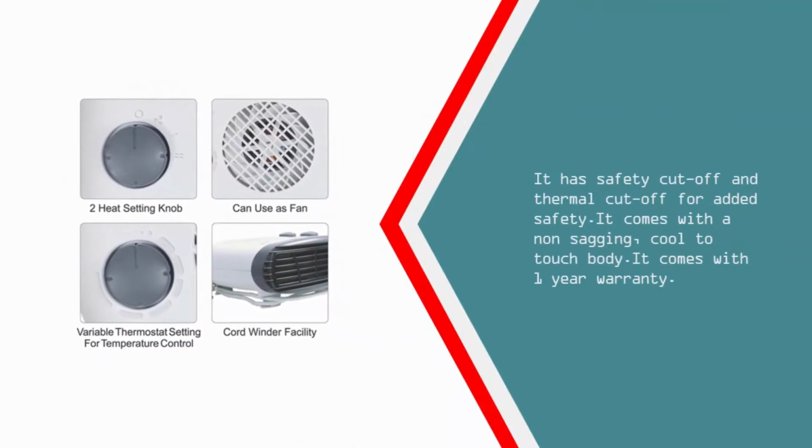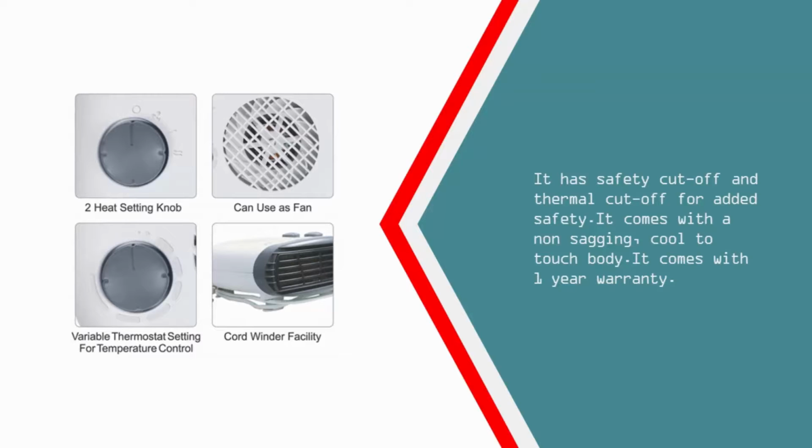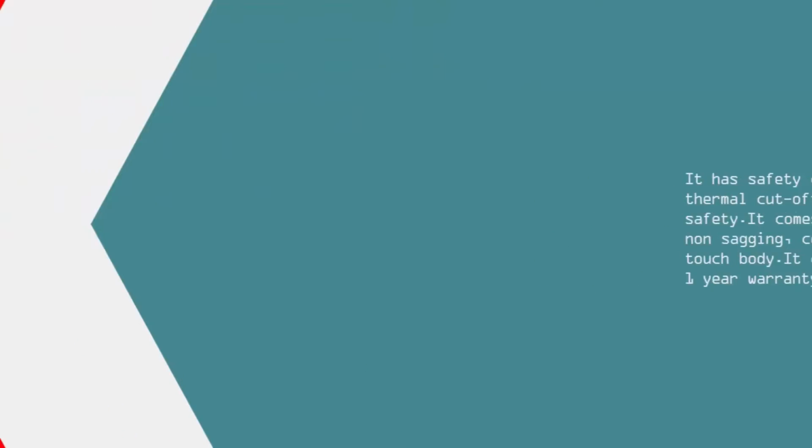It has safety cutoff and thermal cutoff for added safety. It comes with a non-sagging, cool-to-touch body. It comes with 1-year warranty.